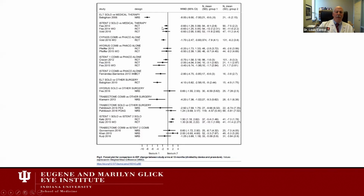So if you look at iStent, say in the second group down, the improvement over phaco alone, or medical therapy here, and here's phaco alone, is about 2 millimeters of improvement. And the closer these bars are to the center line, the less effect. To the left actually suggested higher pressures.